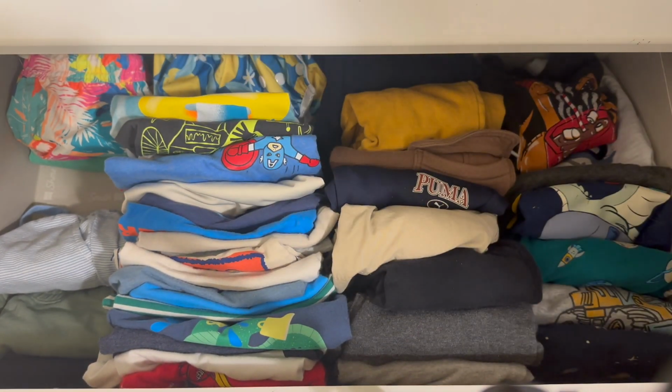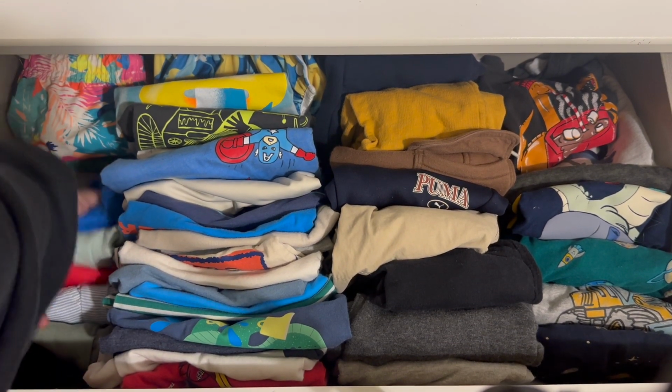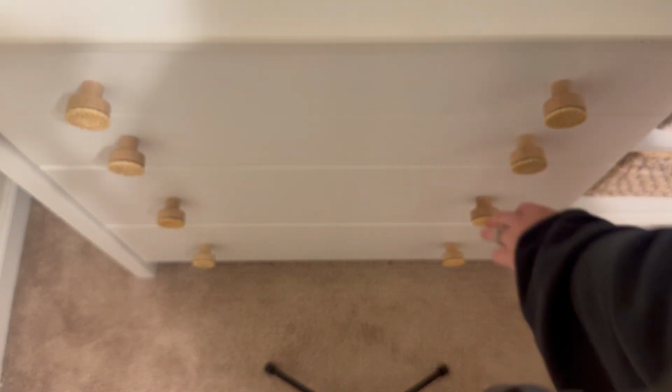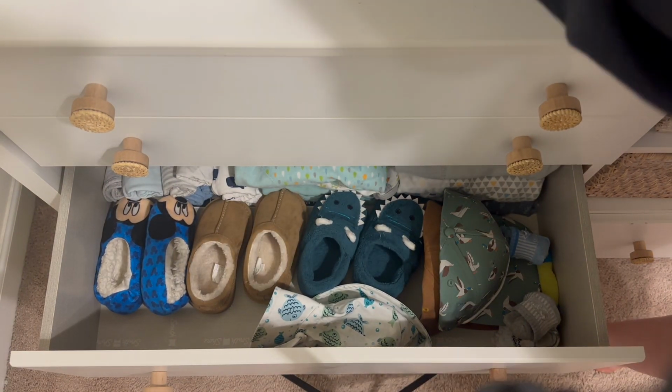Around here, if I don't put the clothes away immediately after I fold them, then my piles get destroyed, and that would probably make me want to cry. So I'm immediately putting the kiddos' clothes away so that we avoid any clothes folding destruction.